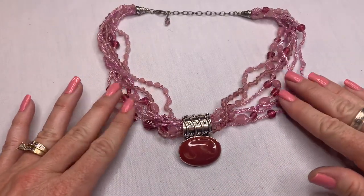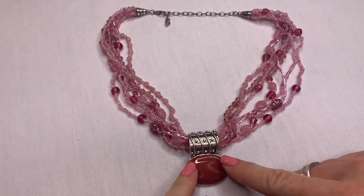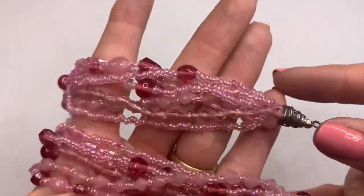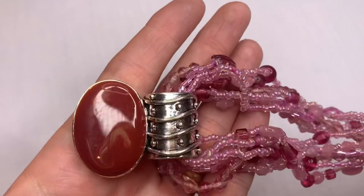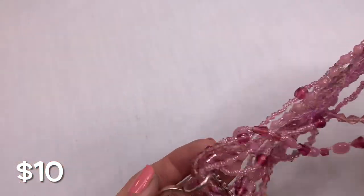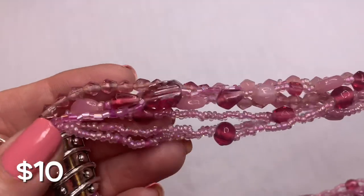Okay, these feel like glass. Then we have this pendant here, which the coloring is a little off in my opinion. We have all these pink colors and then this burnt red, almost brick red pendant. But all right, that's that. It does look like it could be taken off because these pink beads are really cute. I like pink. All right, so far I'm liking this Shop Goodwill lot.